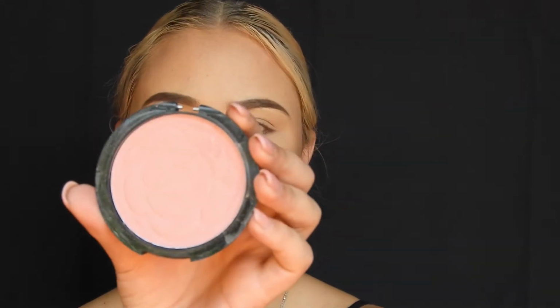For my blush, I'm using the Makeup Academy in Rose Tea. I really need to get a bigger variety of blushes.